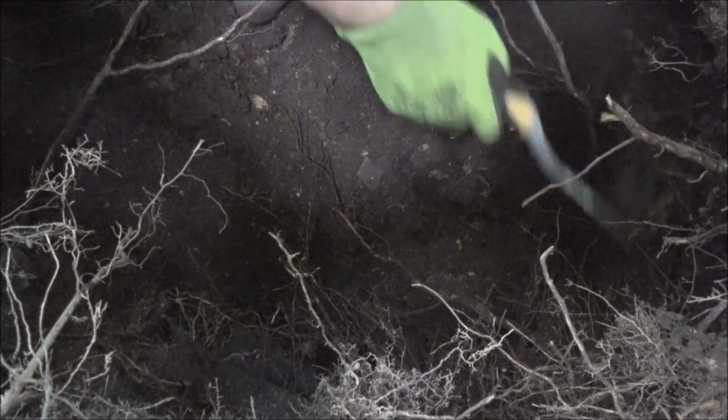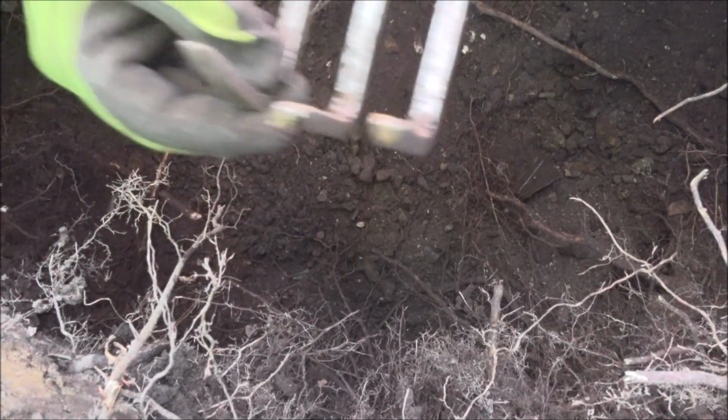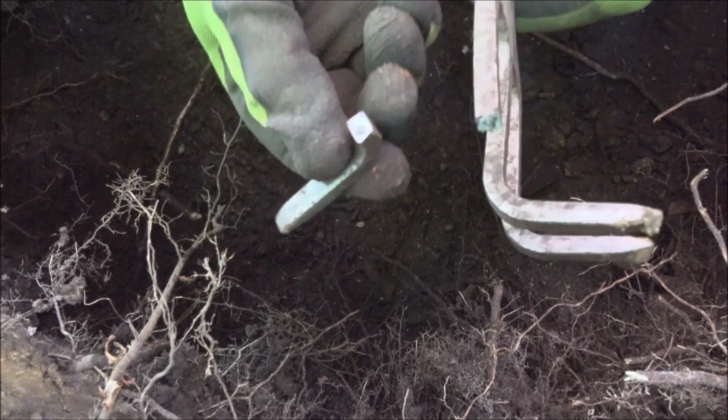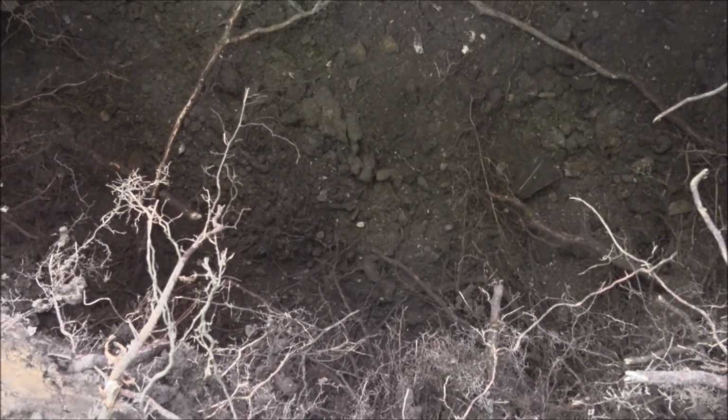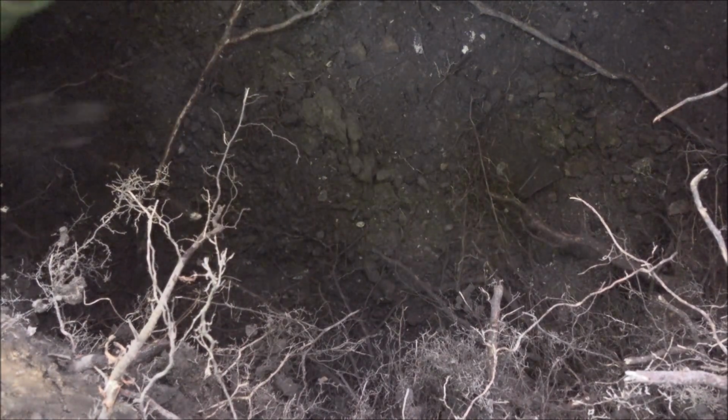I'm sure it does it on purpose. Every time I put the camera on there's just nothing. Let's try the other side, try and tilt you, just to prove how hard some of this soil is. It's just snapped it. Great, absolutely perfect. Just what I wanted.